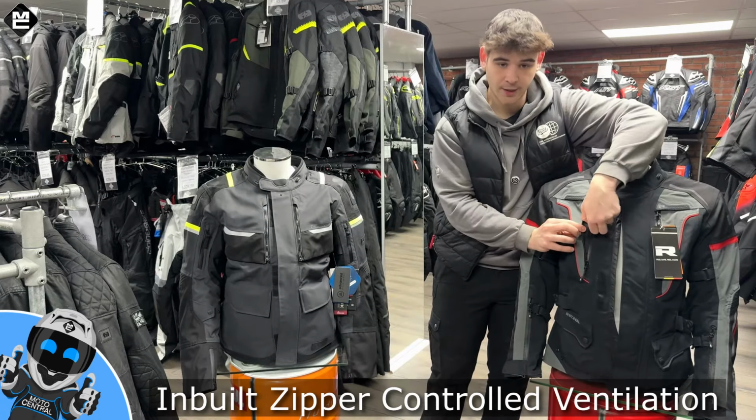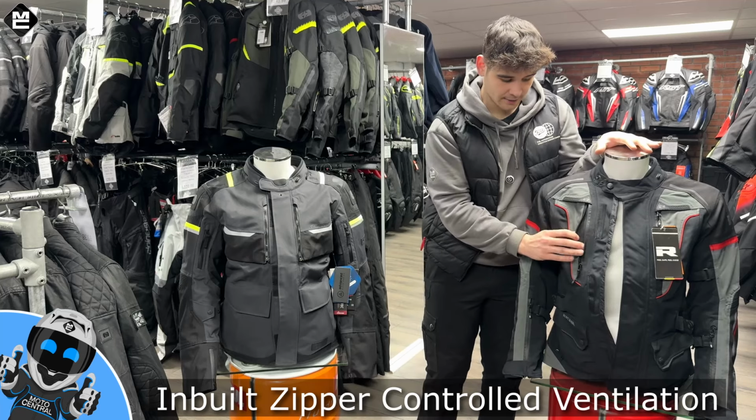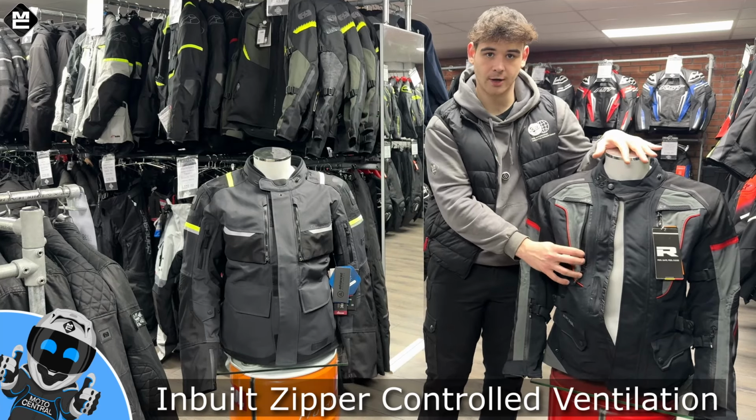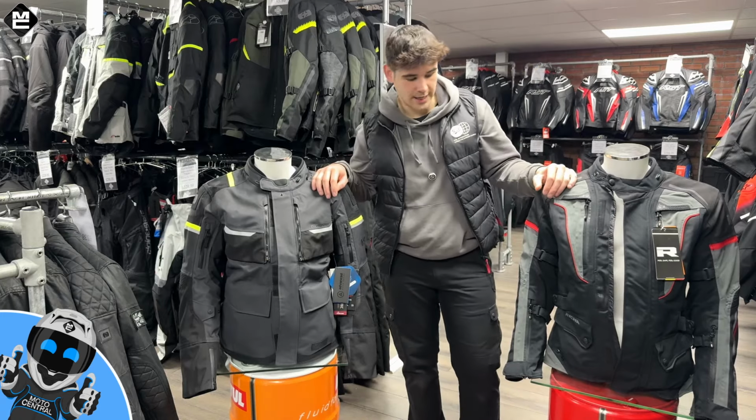Same story on the Richa. You've got a big front zip, just up, just down. That gets you some air intake coming into it, another mesh panel behind it. Zip it back up, and you've got back into a full waterproof jacket again.